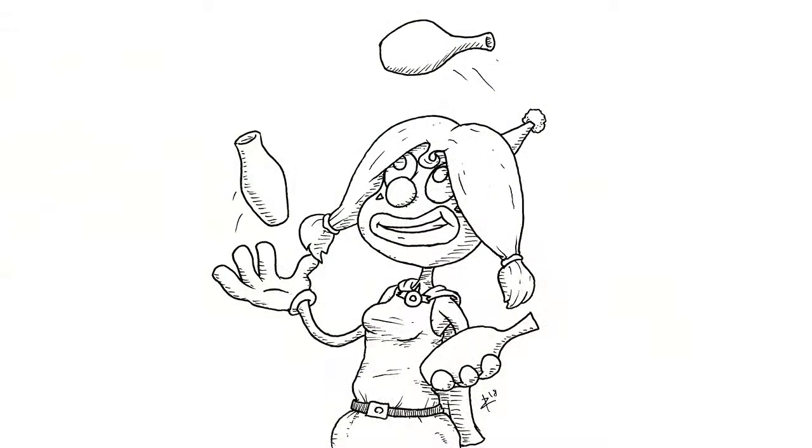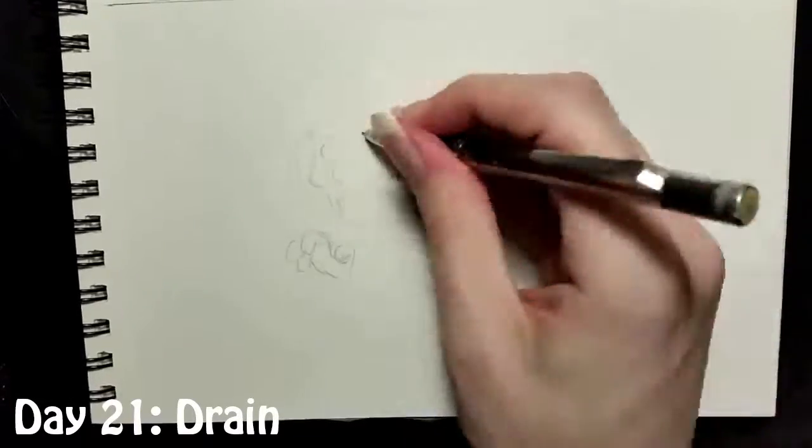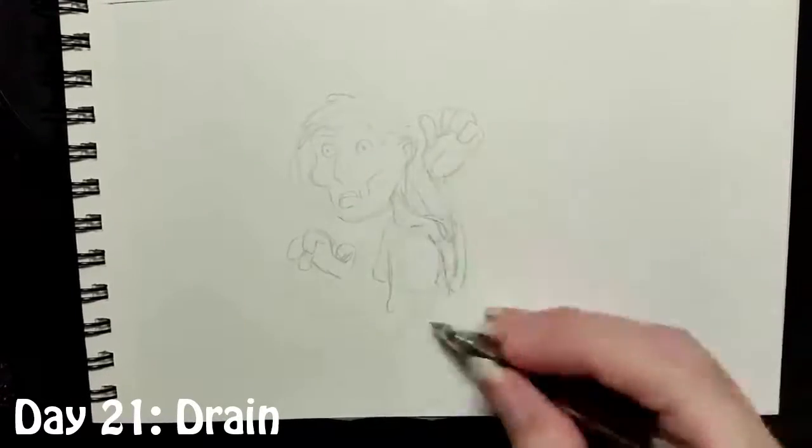And here is our finished clown. And since I was already late with this one, I colored it too. Because clowns are better in color. I mean, they're good in black and white too, but they're even better in color, because everyone loves clowns. And anyone who says they don't is lying, because they're trying to be cool. And they're not. Alright, final prompt for week 3, and the prompt was drain.